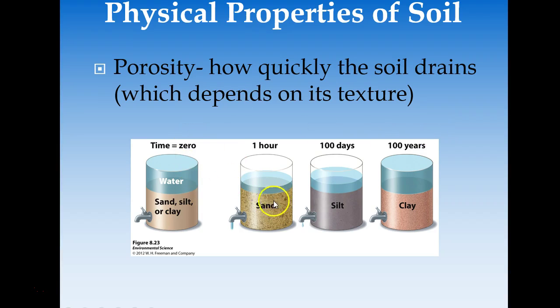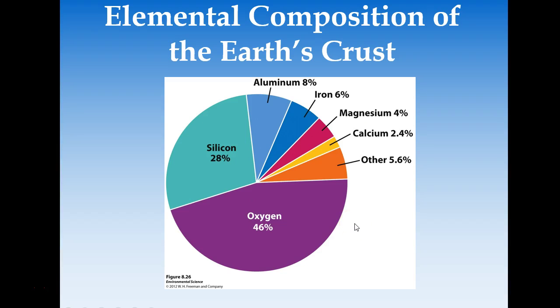Since sand is the biggest, it has the most pockets. Water would move through it the fastest. Silt is in the middle, so it has smaller particles and fewer air pockets for water to go through, and clay, being the smallest particles, would have the smallest areas for water to get through and would take the longest for water to move through.